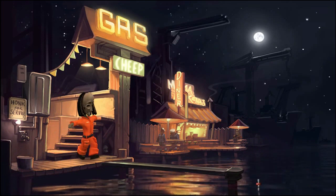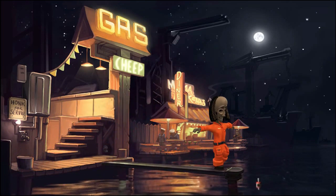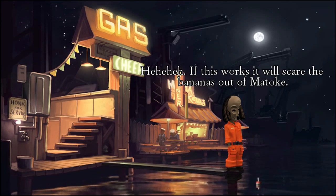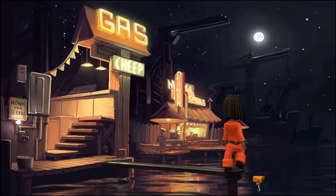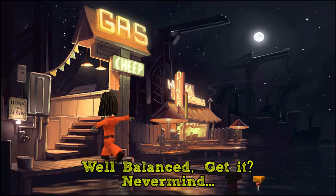I found the puzzles in the game to be fairly easy in comparison to other adventure games like the Monkey Island series or the Deponia series, but I appreciate that. Old school adventure gamers may be a bit disappointed with the ease of the puzzles, but I found them to be very well balanced. I didn't have to do a whole lot of experimentation to be able to figure out what I was supposed to do.